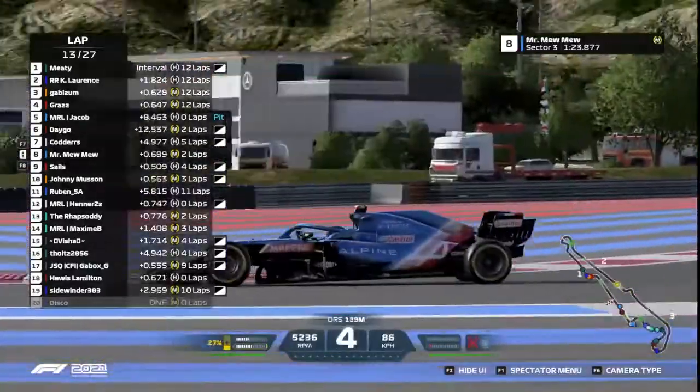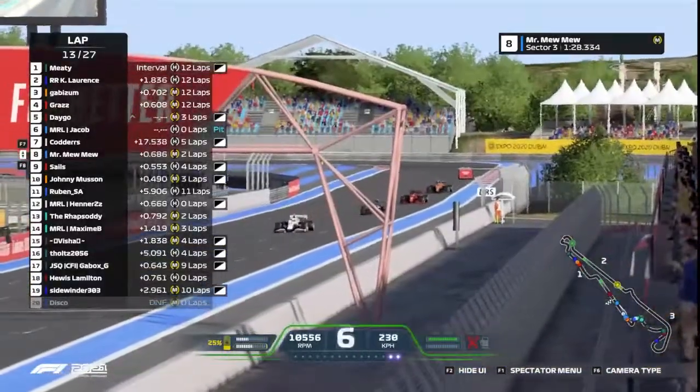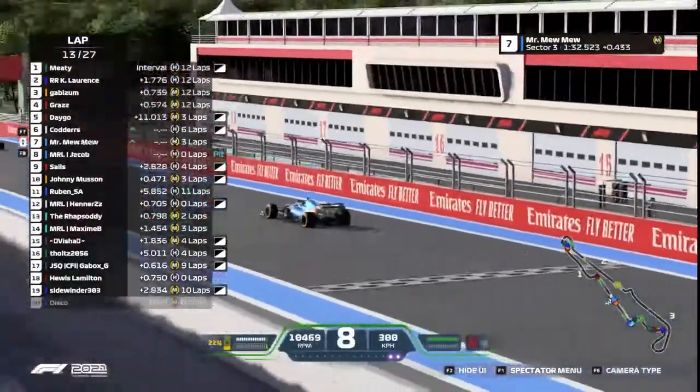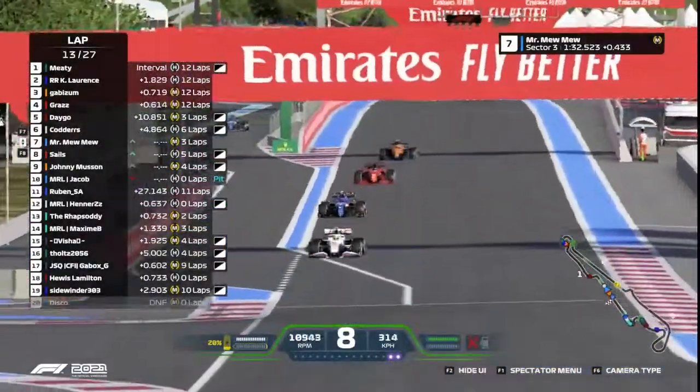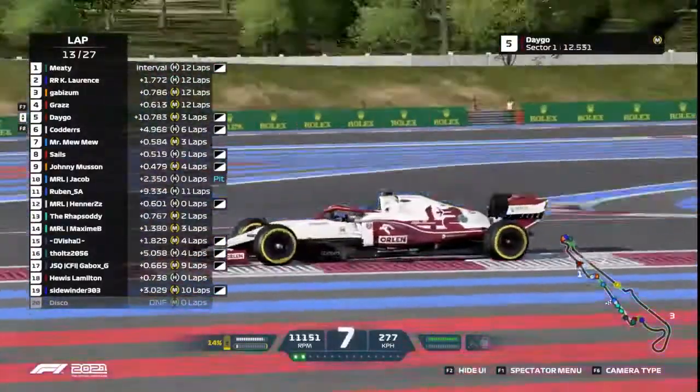Onto the hard tires. And so at the front, it's Cody Lawrence in P2, Meaty in P1. He, of course, has the 3-second penalty. And the gap to Meaty is falling fast, the gap from Cody to Meaty. It is indeed. I think Cody's decided it's time to push.